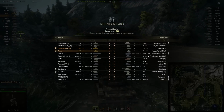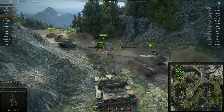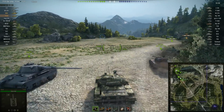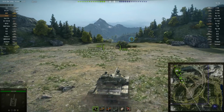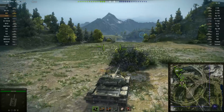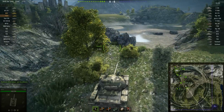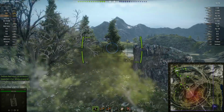That is Pernix, and he's driving the T-62A on a standard battle on the mountain pass, T-62A being one of the many tier 10 medium tanks for the Russians. So Pernix is going to be heading straight to the center here. Speed of this tank does allow him to get into a good position. You can see he's up to about 50 kilometers an hour, so he should be able to get himself into a good sniping position to ambush any of the tanks that come across that way there.